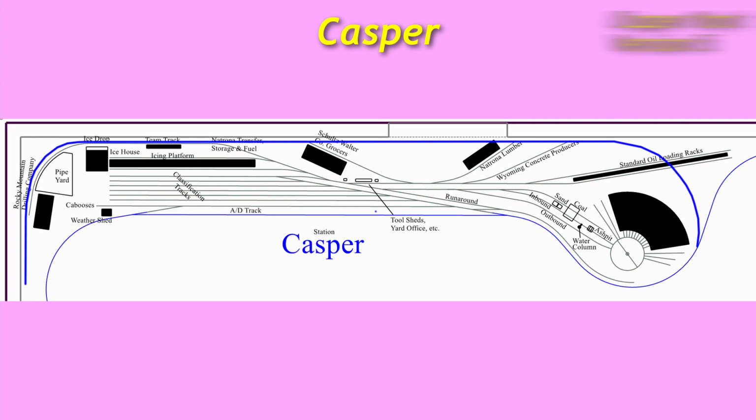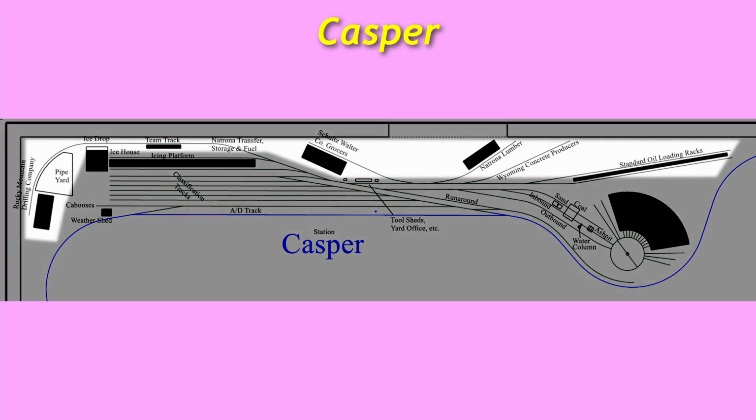And finally, we come to version 5, the current layout in Casper. Since the Casper yard is the same one used in version 4 of the railroad and just moved in 3 pieces to the new location, it might seem that the analysis would be the same, but that isn't the case. The new track plan eliminated the climbing loop backtrack behind the yard and freed up space for some major improvements with only minor changes to the track work.